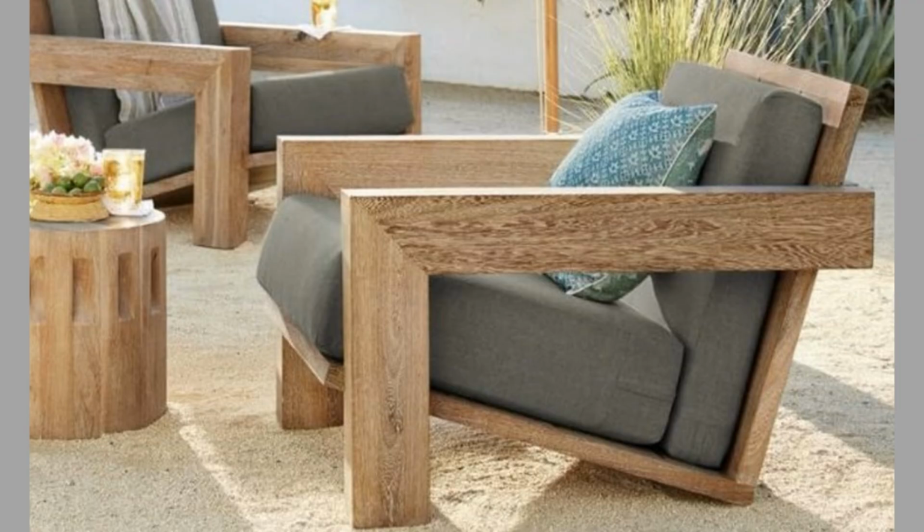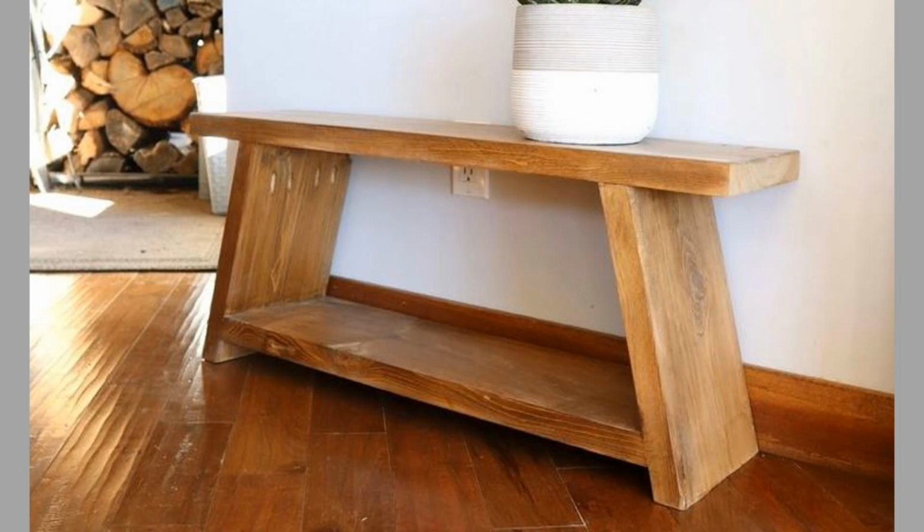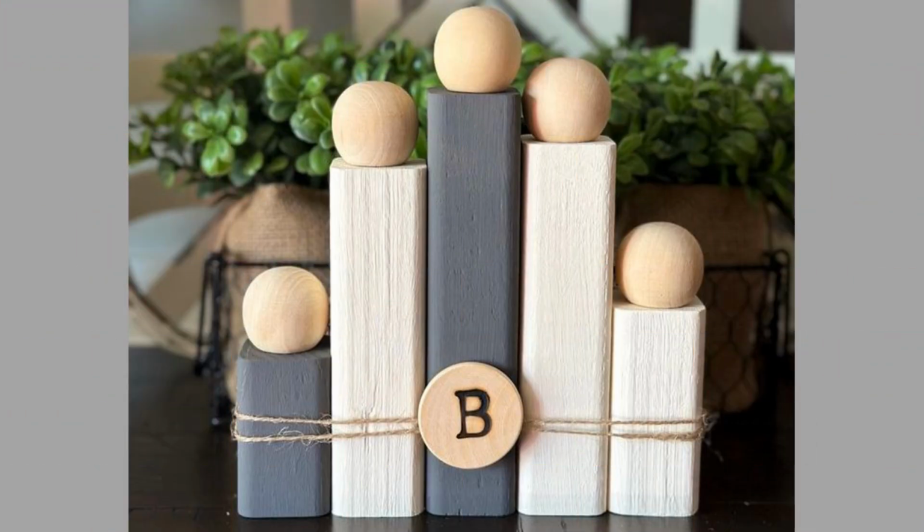Today we will show you a collection of simple and functional pieces of wooden crafts project design ideas for living space and for profit. So, watch the video until the end to see these beautiful ideas and get inspiration.